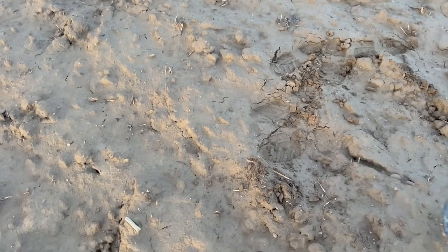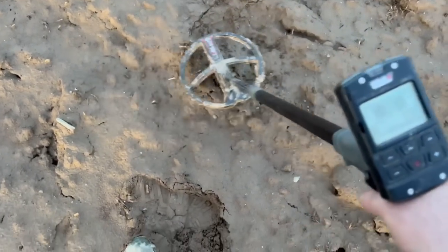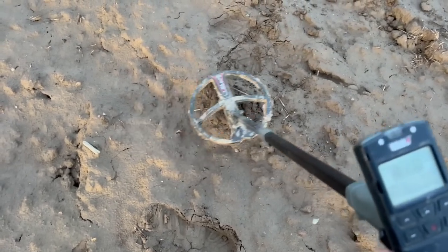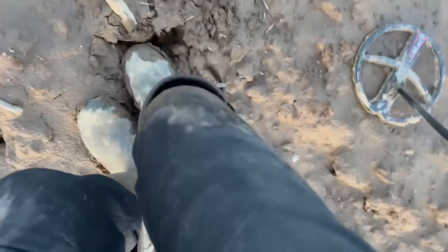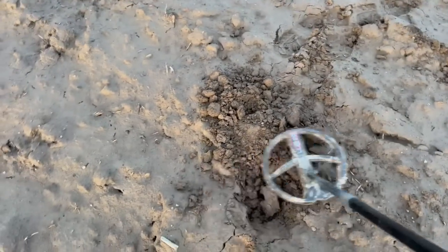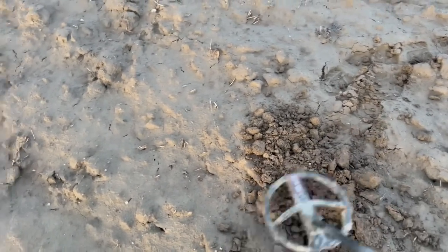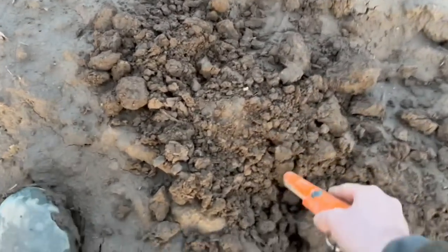This one's a bit erratic, but I'm going to give it a go anyway. Well, it's not erratic, it's more very, very faint. 77, 78, going up to 80. So we'll take a wee spadeful off the top, see if it gets better or worse. Oh, I think we're out the hole. Just. Still doesn't sound great though.